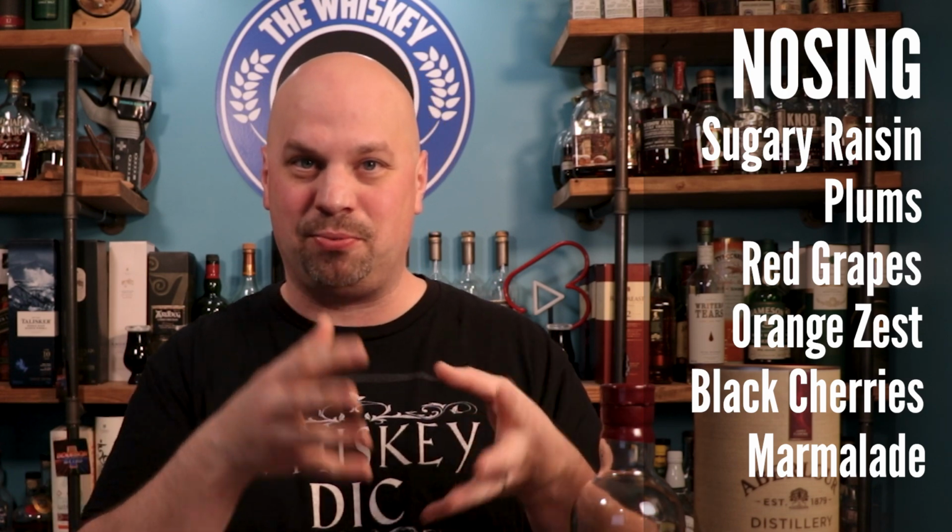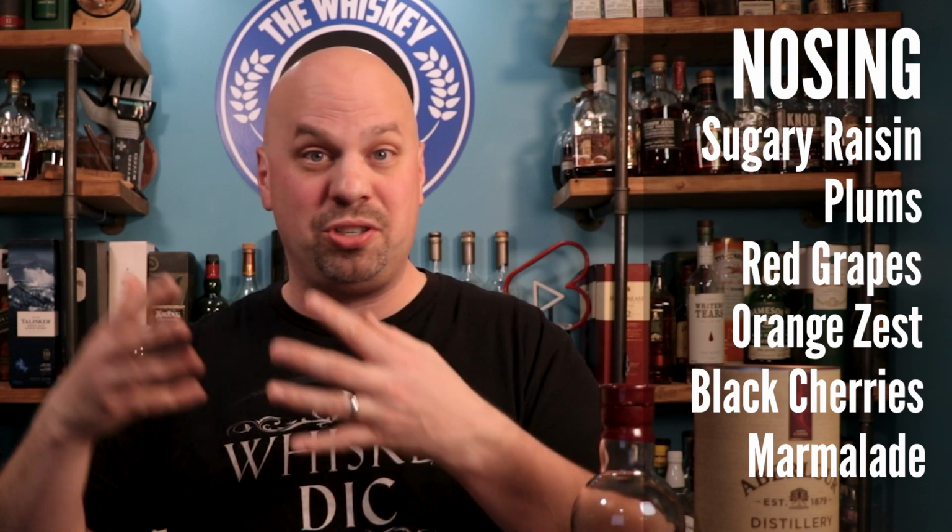Black cherries. Everything about this smell is just small fruits. Marmalade. I'm going to consider that to be the orange mixing together with that sweetness. So in the same way that the raisins did, the oranges are. So it's kind of marmalade-y. I'm going to go with marmalade-y. All right, let's go ahead and taste this. Cheers, everybody.